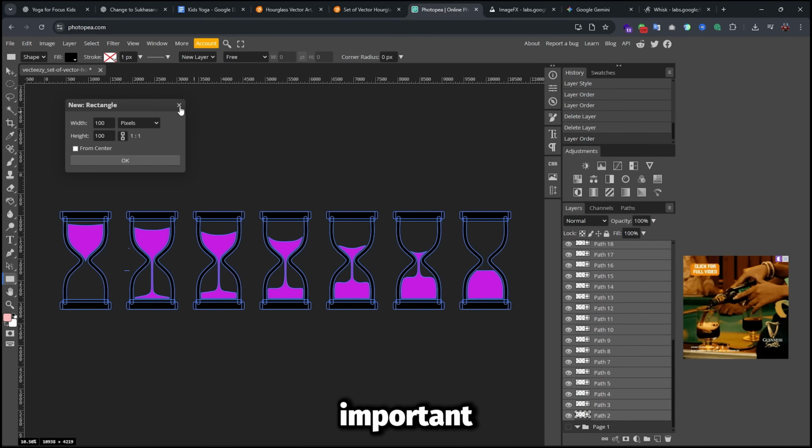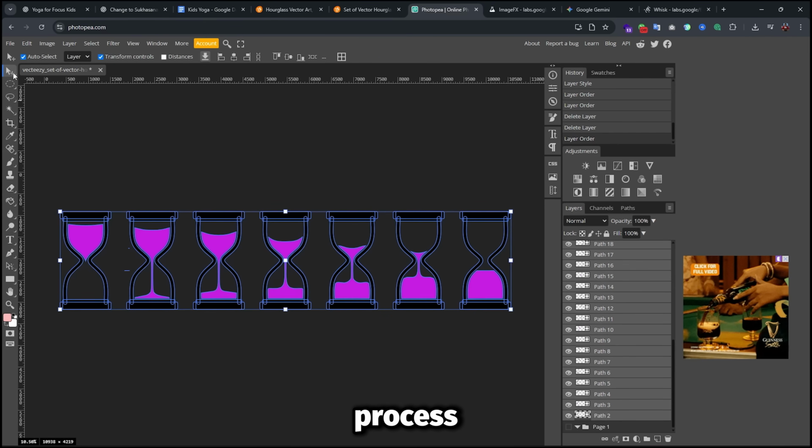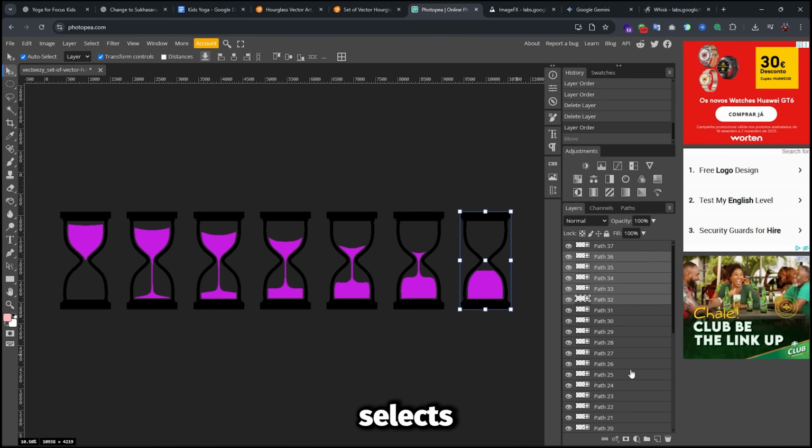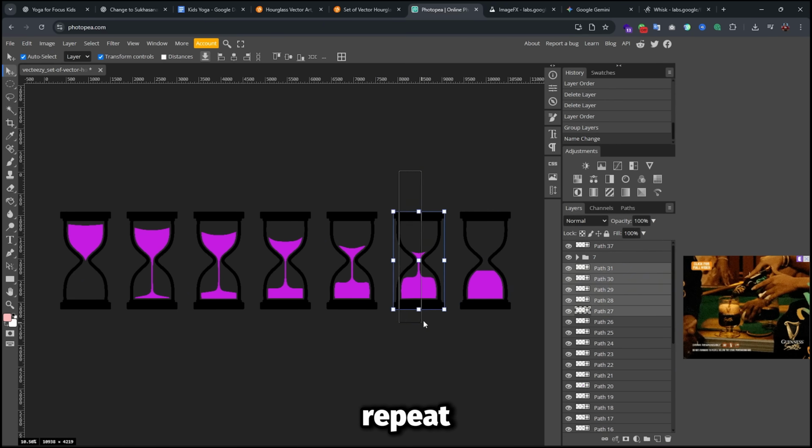The next part is very important, so make sure you follow this process exactly as I'm describing it. Click and drag to select every layer that applies to each hourglass. What that does is that it selects all the layers associated with it. Once the layers for each hourglass have been selected, drag them inside a folder to group them and name it appropriately. Repeat this for all the others till they're all inside their named folders.